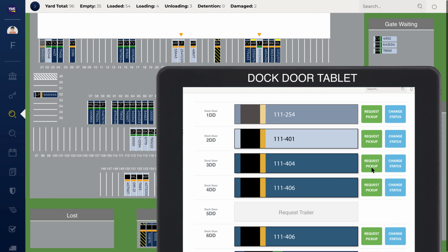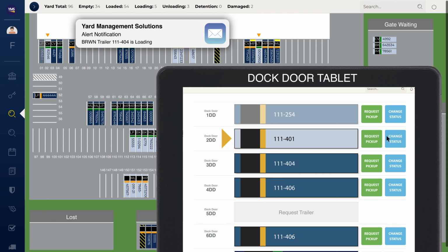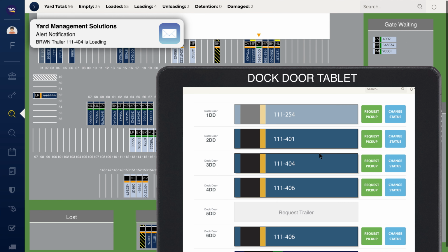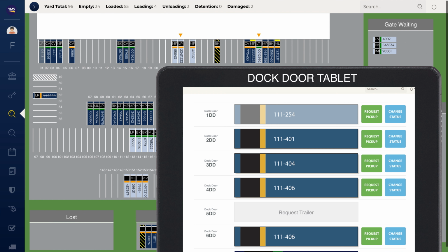Once a trailer is called to the docks, the dock door module allows employees to provide updates as trailers are loaded and unloaded. When employees mark that a trailer is loaded, YMS Connect sends the carrier an automated email alert. When loading is complete, carriers are notified to pick up the load. Automatic updates provided by YMS Connect eliminate manual emails, faxes, and phone calls, ensuring there is a single source of information for customers, suppliers, and carriers.